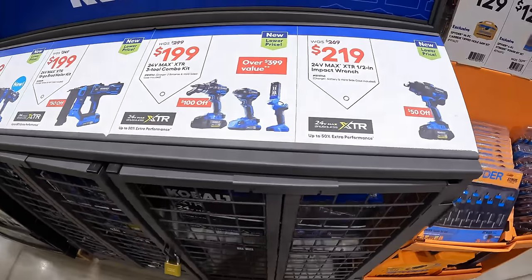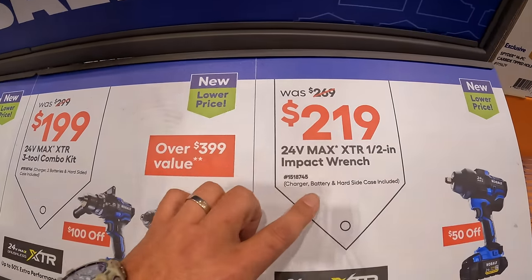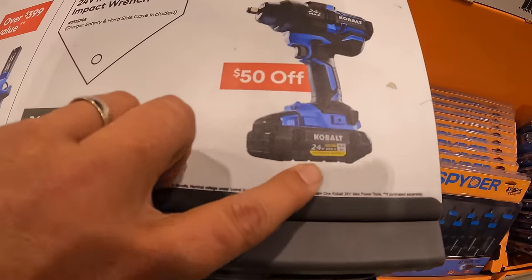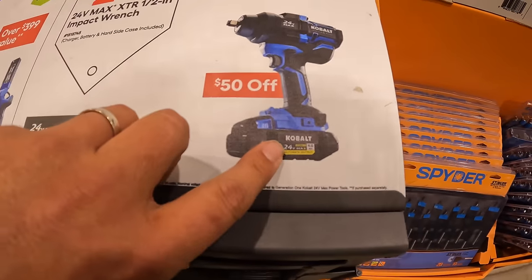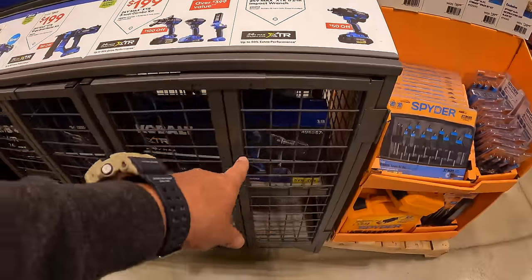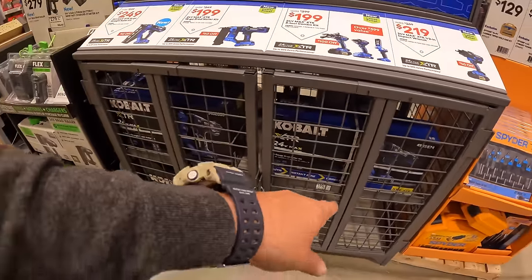Then they have, for $219, was $269, their XTR half inch impact wrench as a kit with a 4 amp hour Ultimate Output battery. And I also believe that also comes in a hard case.